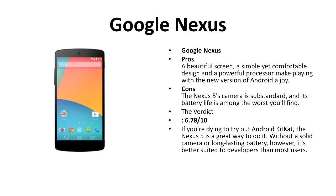Google Nexus 5. Pros: a beautiful screen, a simple yet comfortable design and a powerful processor make playing with the new version of Android a joy. Cons: the Nexus 5's camera is substandard, and its battery life is among the worst you'll find.